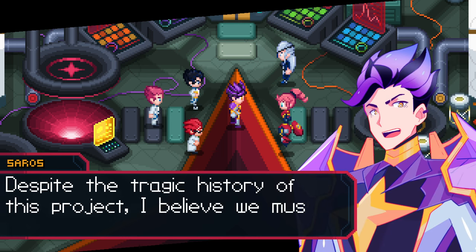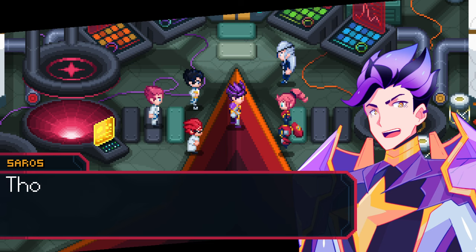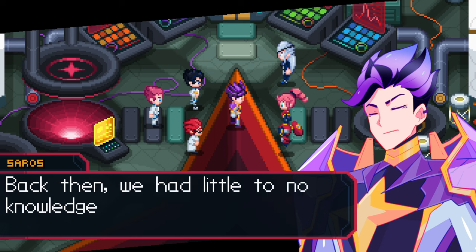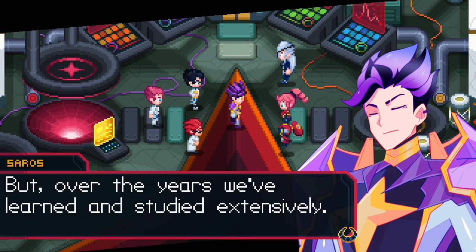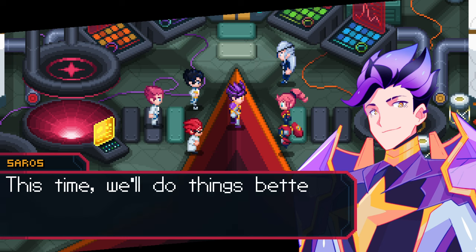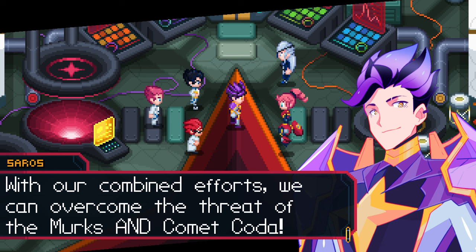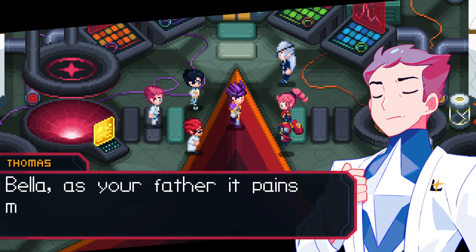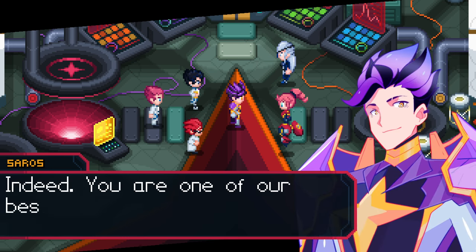Despite the tragic history of this project, I believe we must finish it. If we are successful, our friends' deaths would not be in vain. Those who were killed by the Murks would be avenged as well. Back then, we had little to no knowledge regarding the science of antimatter, but over the years we've learned and studied extensively. With the knowledge we have now, we should be able to minimize the risk of danger. This time we'll do things better. With our combined efforts, we can overcome the threat of the Murks and Comet Coda. Brilliant, I can't argue with that, Miahe. Saros has a good point. Bella, as your father, it pains me to send you out into danger, but you are strong. Indeed, you are one of our best warriors.